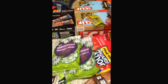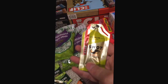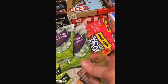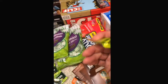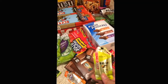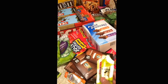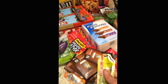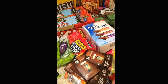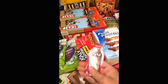hit you pretty quick. Cliff also makes a shot similar to the Goo. This is called a Shot Energy Gel. This is a citrus one. I haven't actually tried this one, so be looking forward to that. I don't have that many of these. Again, I'm going to be bringing these on the 100 Mile Wilderness and maybe sprinkle them throughout my pack, throughout my mail drops. We'll see if I like them, see if they really benefit me. If they don't, then I won't be picking up any more of them. So, these are going to be snacks. Obviously not at mealtime, but while I'm moving around.